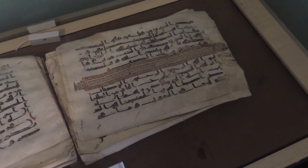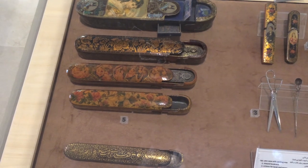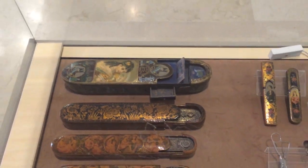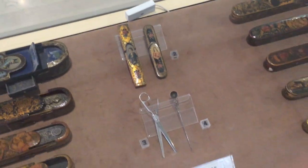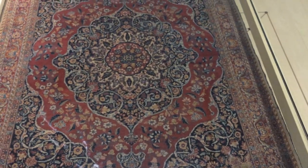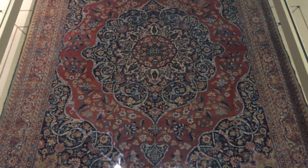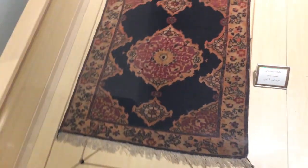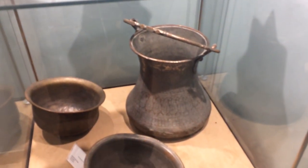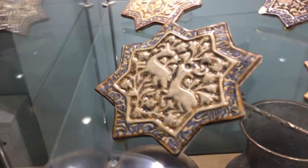There is a calligraphy art section in this place that shows ancient penmanship. You can see some pencil cases with beautiful patterns used for keeping calligraphy tools. In the next booth, there are some handmade carpets. There are some kitchen appliances made of copper and some pretty tiles in stellar forms with outstanding paintings on them.